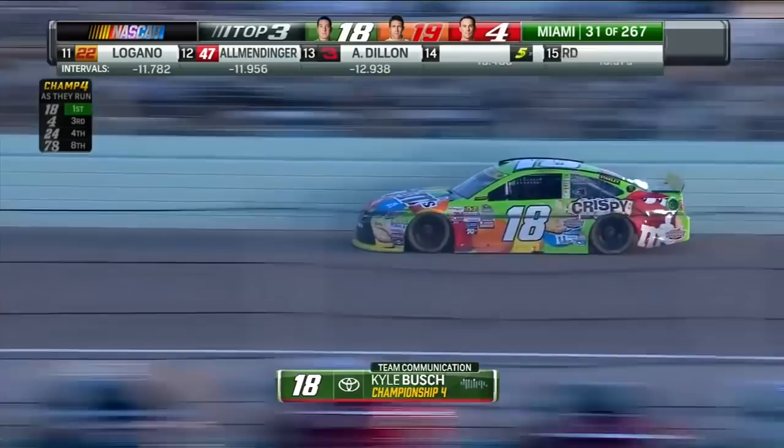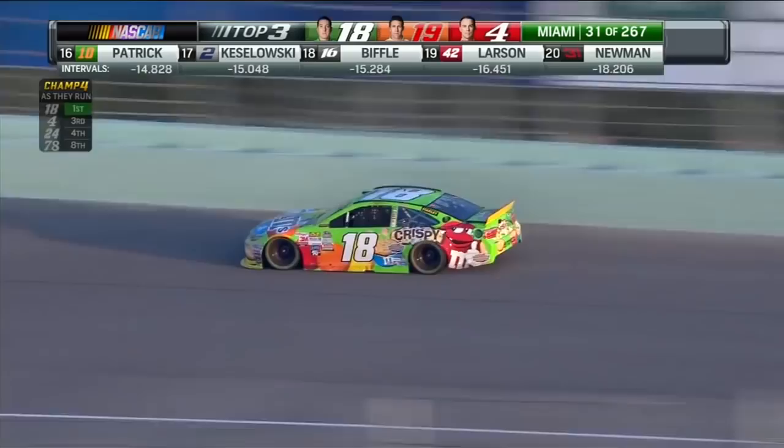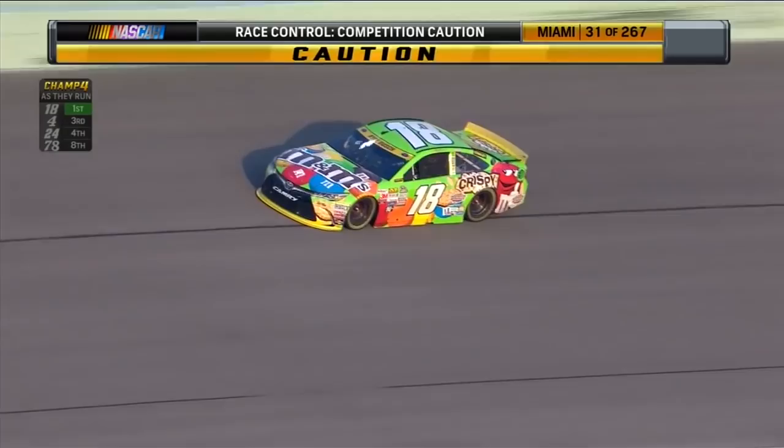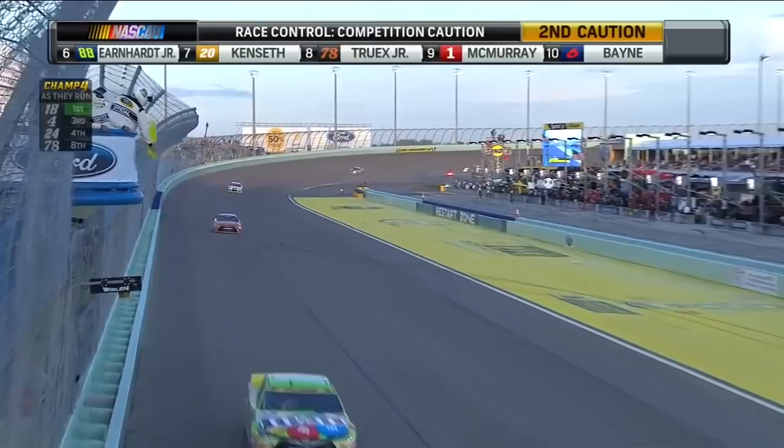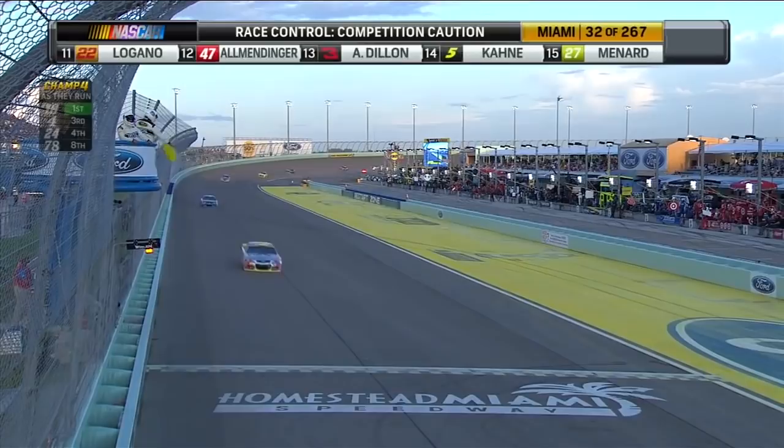So Kyle Busch already looking ahead, saying, okay, when I'm exiting my pit stall, the stall in front of us is a little bit wet. As the competition caution has now come out, race leader Kyle Busch will slow down to the pace car pace, and it will be picked up in turn number one. Everyone will line up as we get ready for another round of pit stops.